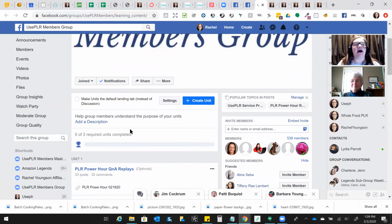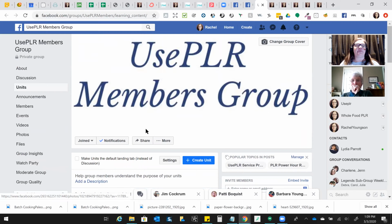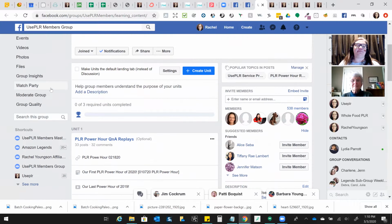From the main discussion page, to find your past Power Hours, you'll go over here to the units section, and here you'll see everything broken down. We've been doing these Power Hours for just shy of 2 years now, so there's a lot of material in this unit section to cover. You figure once a week for an hour, that's a lot. So we've broken everything down here.